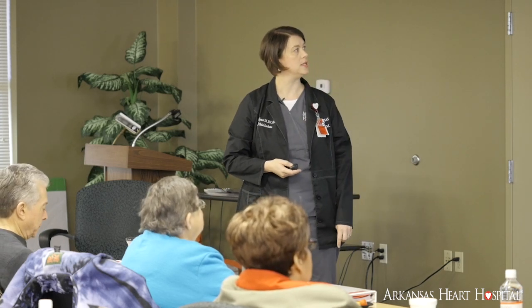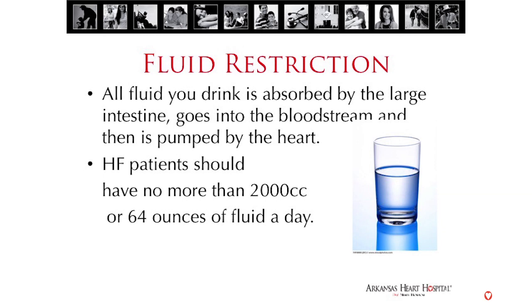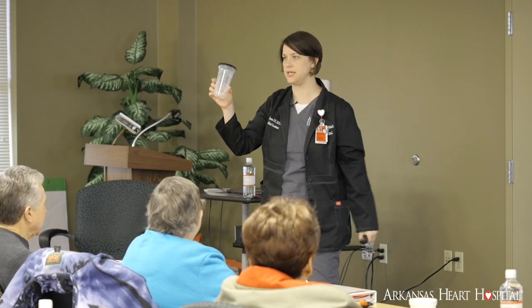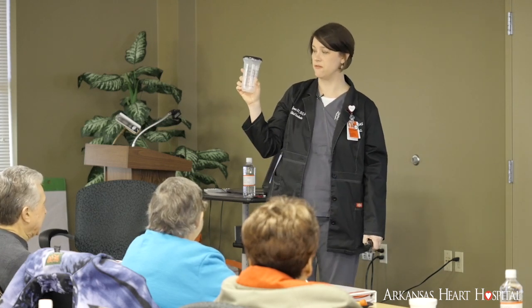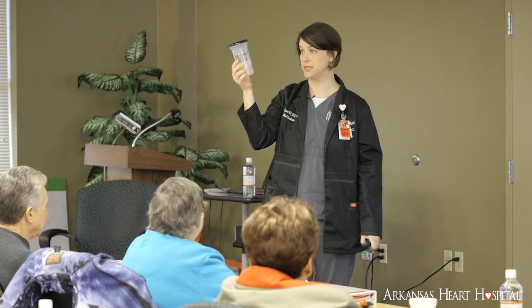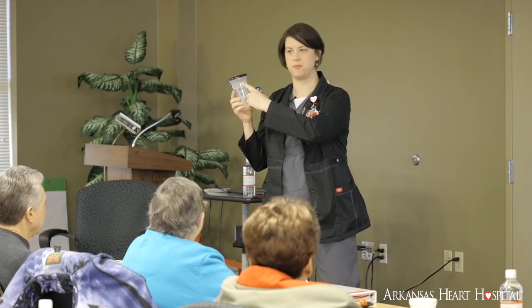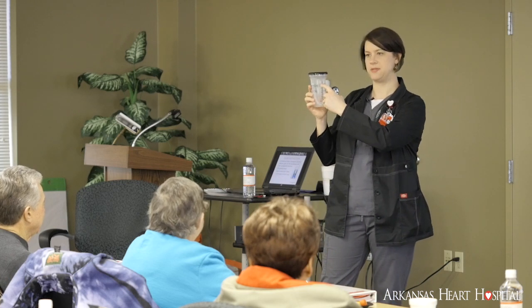Number two is a fluid restriction. And y'all will see, when you're in the heart hospital, we don't give you the big old jugs to keep next to your bed because we have a lot of people with heart failure. We use these little mugs here, okay? And this goes up to, I usually go by ounces because people go by ounces, but this goes up to 10 ounces here.